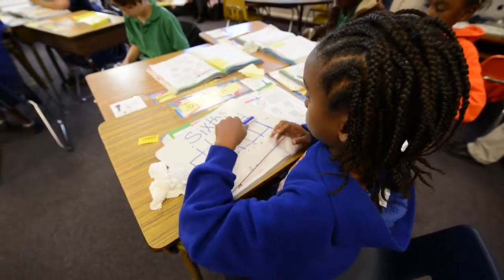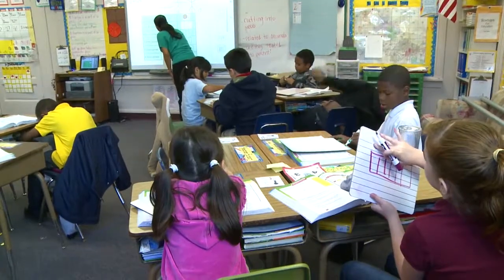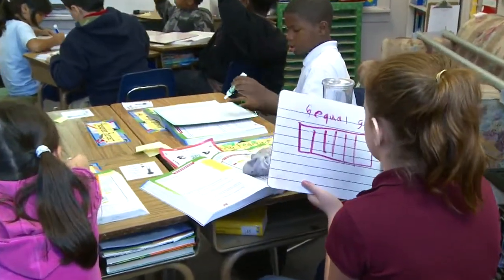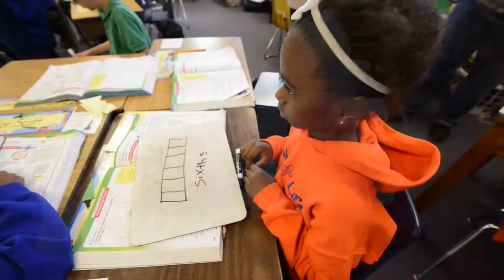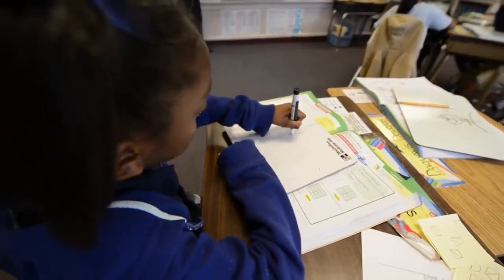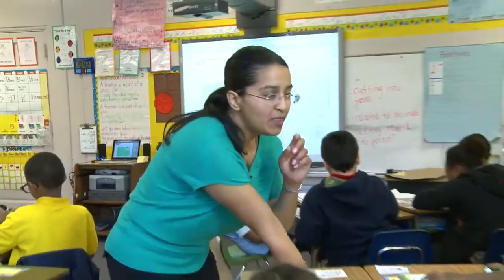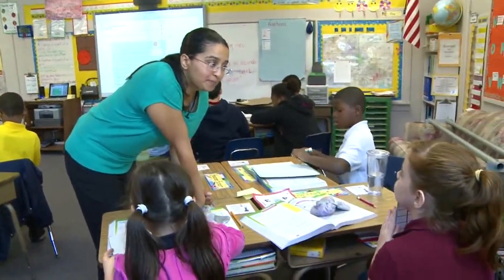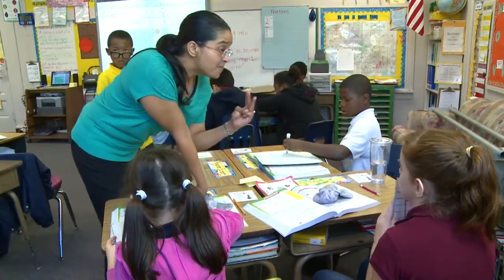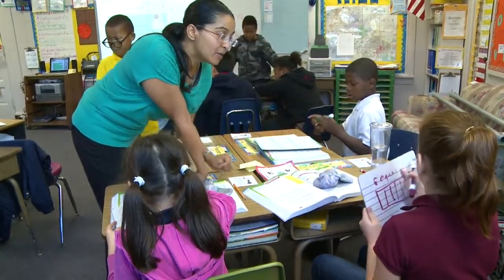I love it when people are raising their hands and just really being great. Are those equal groups? Try a bar. Try the rectangle. All right, let me see. All right, now what do you think 6 is going to be called? We have thirds, fourths, fifths. What do you think 6 is going to be called?